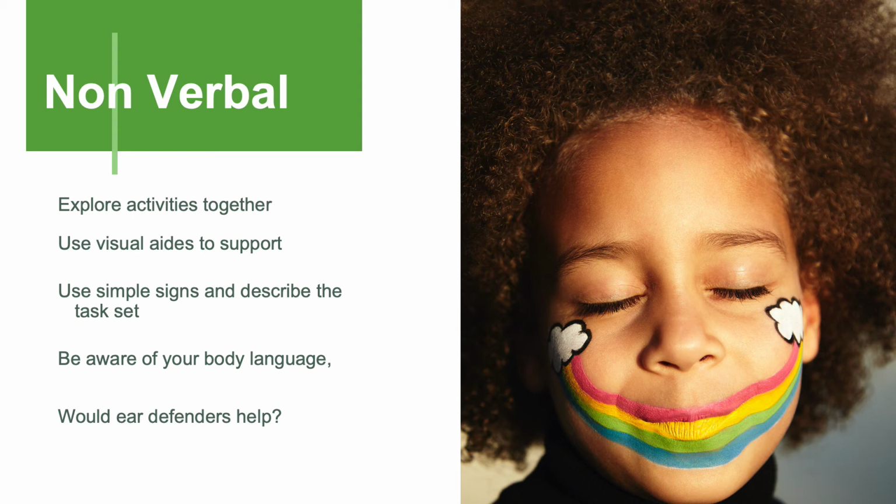Also, be aware of your body language. Be positive and have an open frame, and use sounds too. So much can be said without saying a word. And if they're struggling with too many sensory inputs at once and find a task too loud with other children, can they use ear defenders? Can you get hold of a pair of headphones? This may be a way that helps them to focus on the sounds when eating, like crunching, and concentrate more on their own senses.